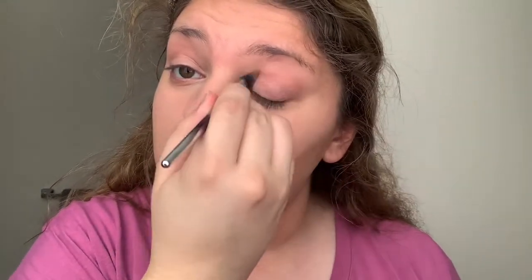Okay, and then I also like to use this just as a base for my eyeshadow. So I'll take an eyeshadow. Clearly I've used this a lot, it's pretty dirty. But I take the same butter bronzer and I just mostly go in my crease. I feel like it's a good start for my eye look.